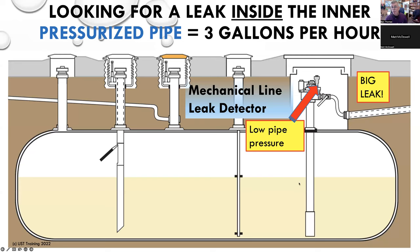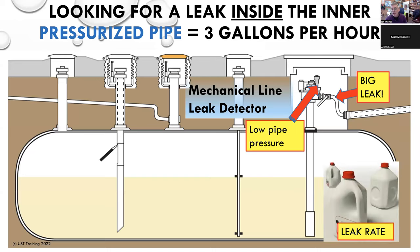The pump gets turned on, the fuel gets energized, it passes through the leak detector. If from here on up to the end, it can't hold steady pressure, it will restrict flow. If you've taken my training before, you might remember the title of it being slow flow. And so a leak rate is 3 gallons per hour. This is a giant leak, right?